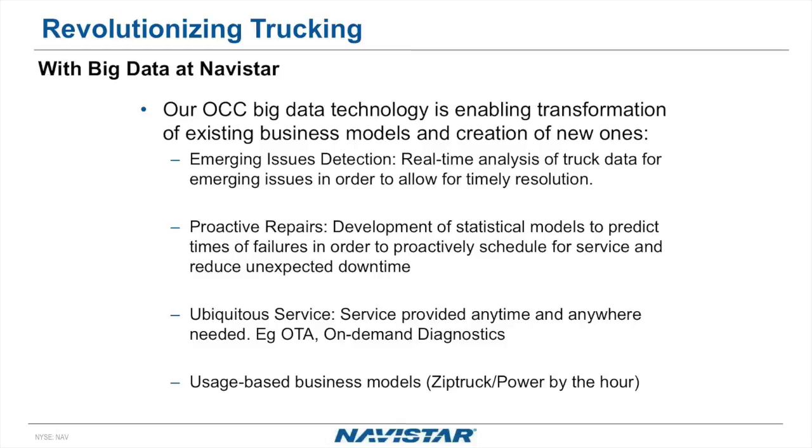The next big data project that I want to talk about, or that we are espousing, is what has been called the proactive repair models. So now, using our big data assets, we are able to predict when our trucks will break down, and hence we are able to proactively schedule them for service.